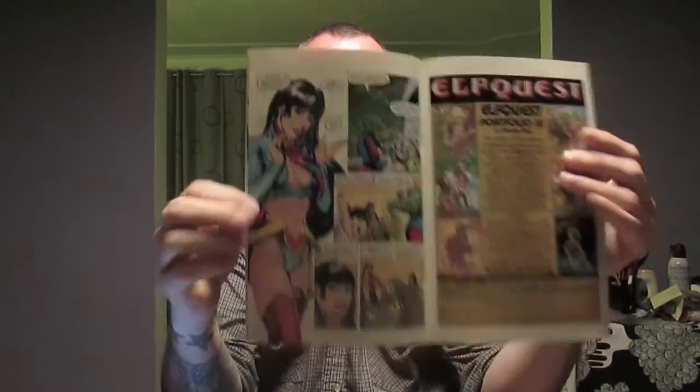This Vanity number 2 is from August 1984. I'm not sure when they packed it in, but this one looks like it'll be good trashy reading with a buxom, half-dressed heroine. So yeah, I'm sure that'll be really deep and meaningful.